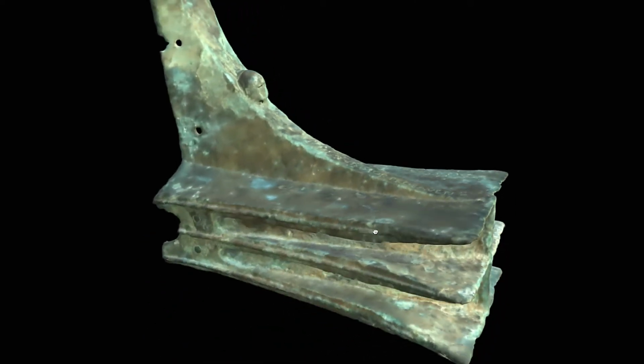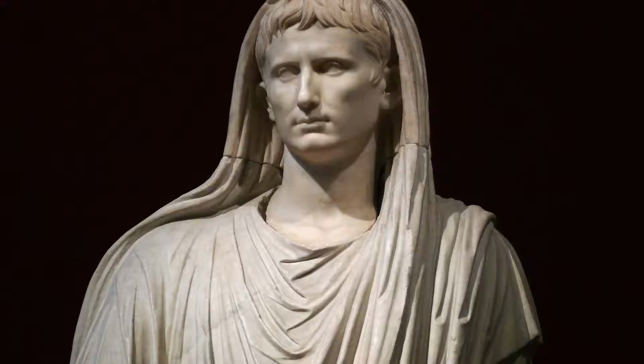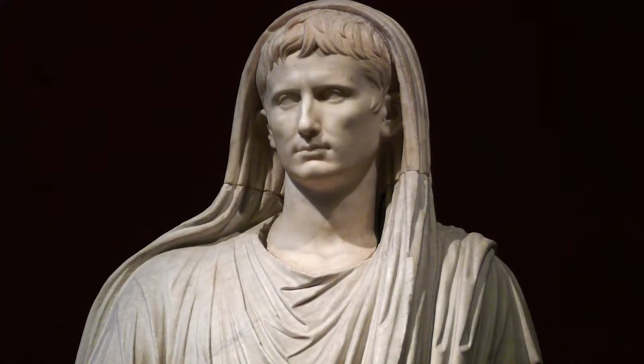A really important monument for me in this project was constructed by the first Roman emperor. It was before he was the Roman emperor. His name was Octavian. He becomes Augustus, the first of a long line of Roman emperors.